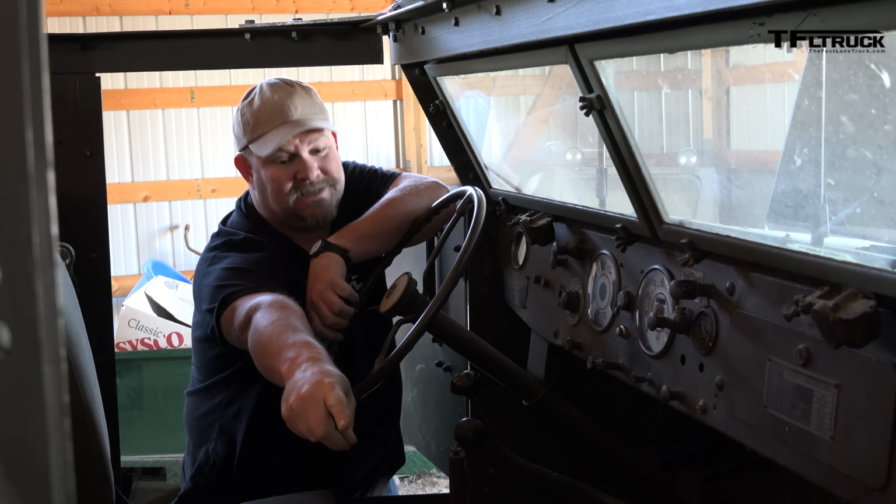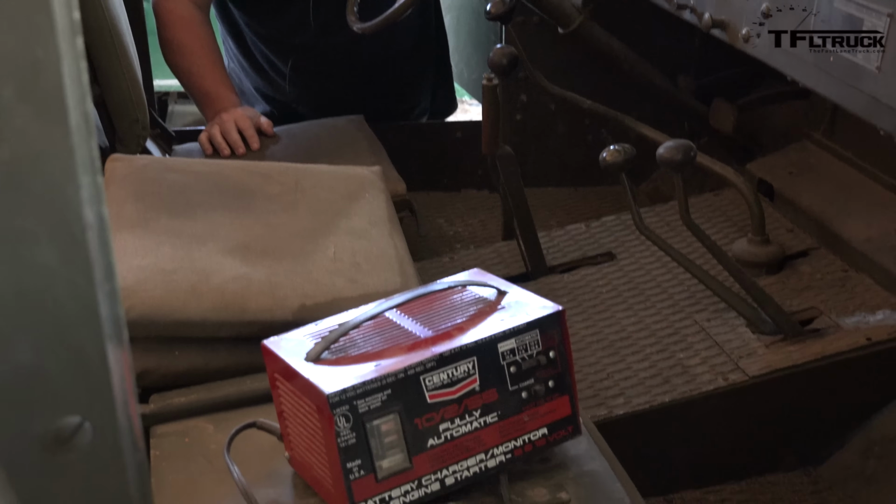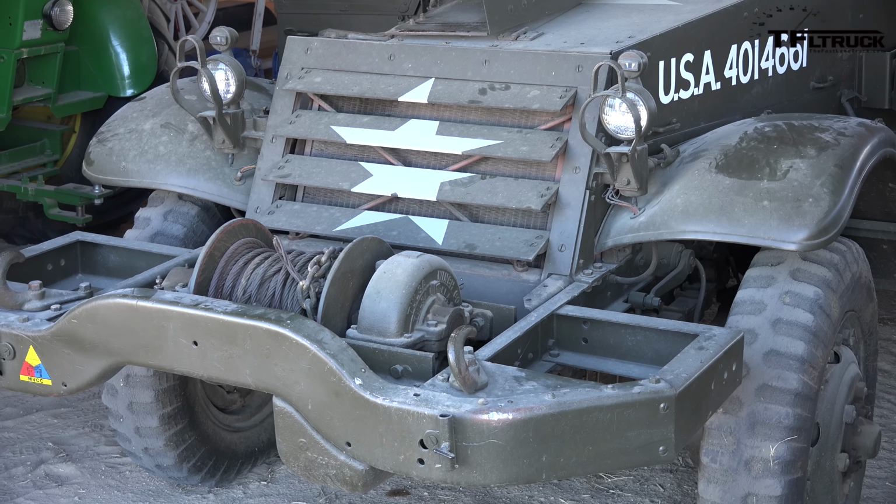And right now, see that red box? We're charging up the battery so we can hopefully start it soon. Well, folks, it's time to kick it old school.